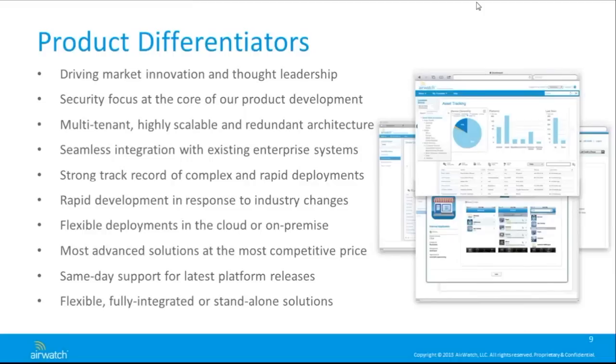Again, same-day support for latest platform releases. A great example is iOS 7 was just released. We had same-day support for it. Our deep partnerships with the different OEM vendors allowed us to have all the APIs and to have the functionality built into the solution, so that the day that your customers or your end users want to have the latest and greatest technology, we're there to support it. There's no waiting 15, 30, 45 days to be able to get that.